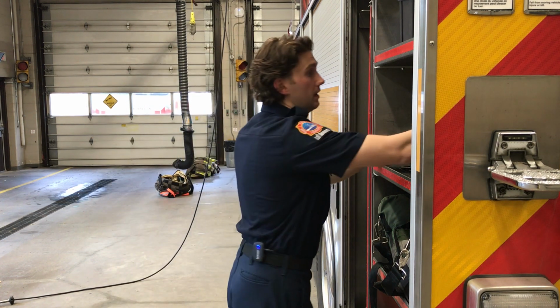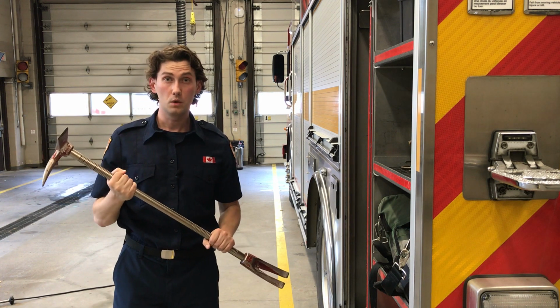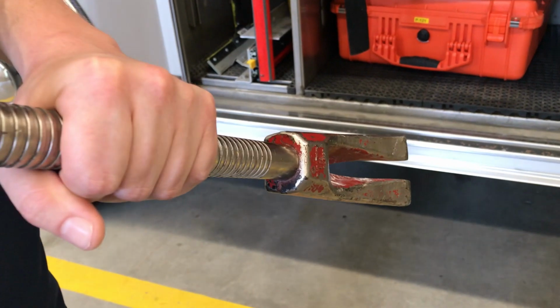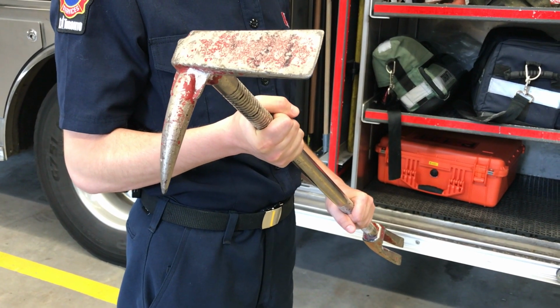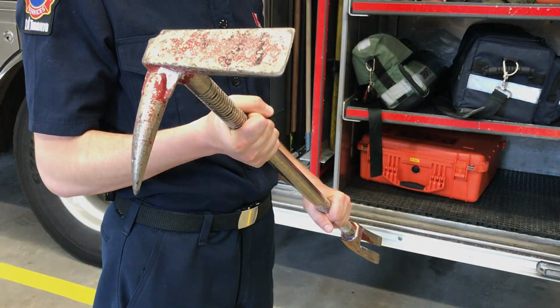Another tool that we carry on the truck is the Halligan bar. It's designed so that we can use both ends of the tool depending on what we need it for. We can use the forks or the adze as a prying tool to help open up locked doors. And we can use the spike to punch holes, which is helpful in ventilation or auto extrication.